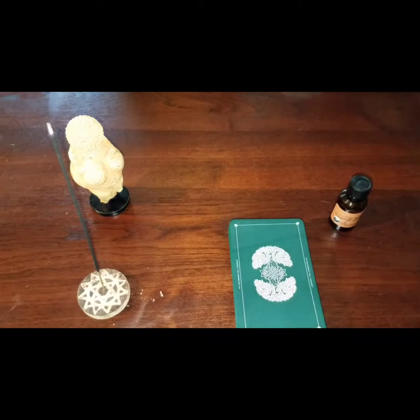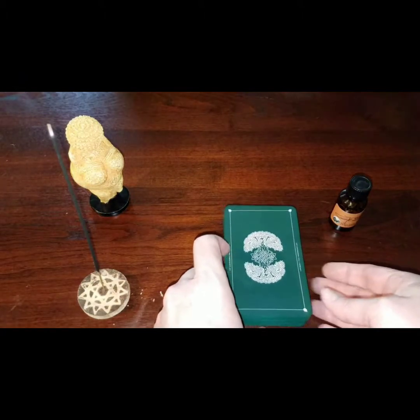Another thing that I will do from time to time with some of my decks is that I will run them through some incense, just because that aroma, that association can help me to connect my various senses as I'm reading the decks.